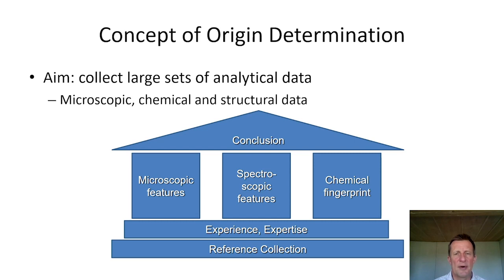Let me elaborate a bit on the concept that we use. The foundation of the work that we are doing, and that we hope everybody doing origin determination is doing, is to build a reference collection. This reference collection has to consist of authentic samples, so you have to be sure that it is indeed coming from the place where you assume it is. Ideally you go there yourself and collect the samples yourself, or you have trusted sources and multiple cross-checks when you get samples from different sources, so that you can compare that the properties are the same.